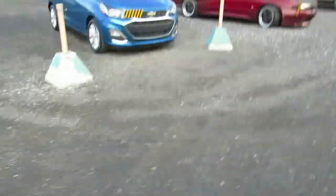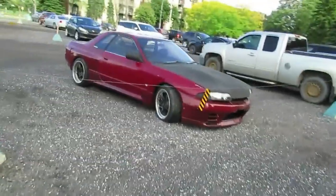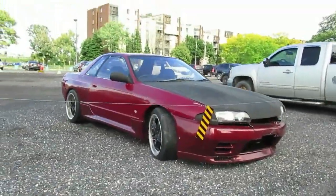Oh my god, what is that? Oh my god, is that a fucking Skyline? It is a Skyline. I'm not going to film it because it's a private lot and there's probably a lot of cameras around here. Look at that! Fucking Skyline! How cool is that? Whoa, that's fucking sweet. I wasn't expecting that, eh?